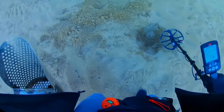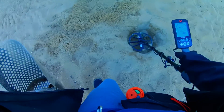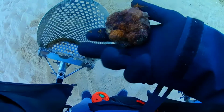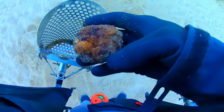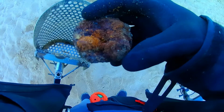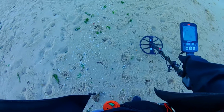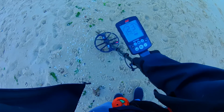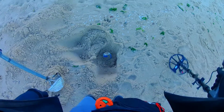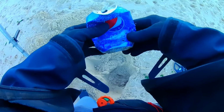Alright guys, next target. Had a pretty weird signal down here. It's a pretty deep hole. I did pull it out though, and it is a big chunk of something. I can see the rust, so it's probably a big chunk of steel. We'll probably clean that off when we get home. Okay guys, next target. It is ringing up a 21, 22. Yep, it's a can. Pepsi.